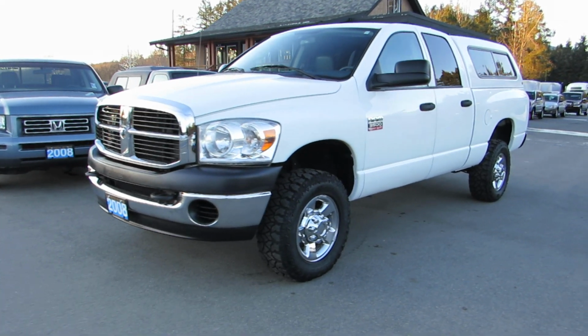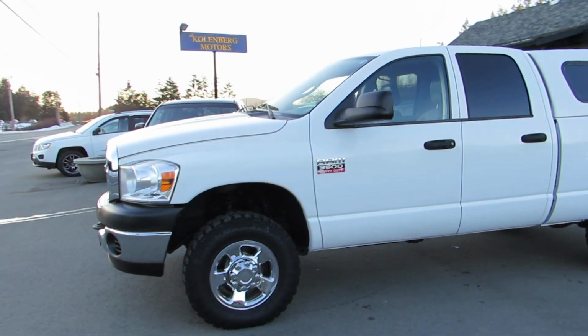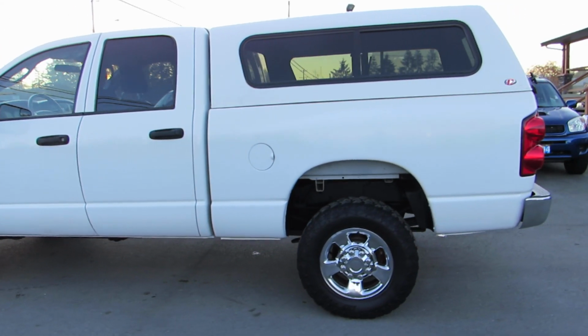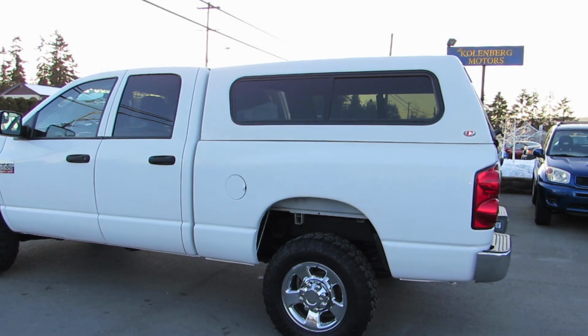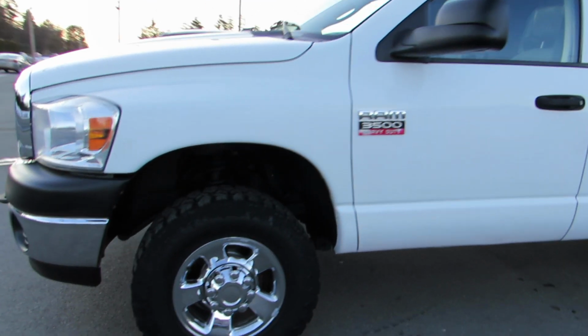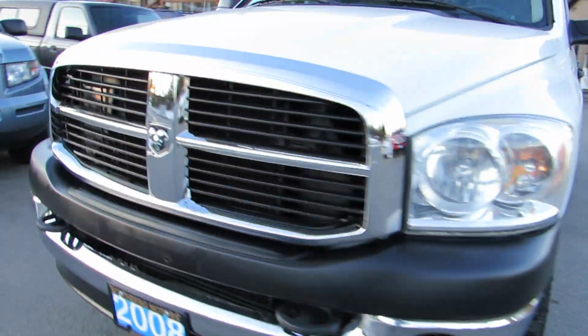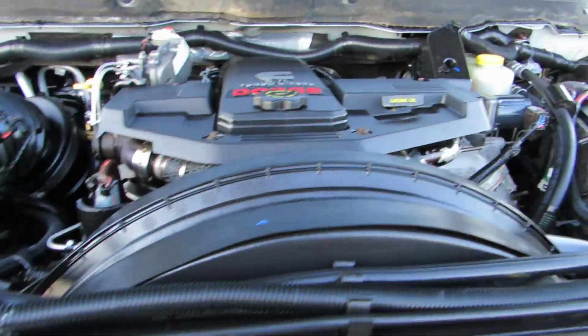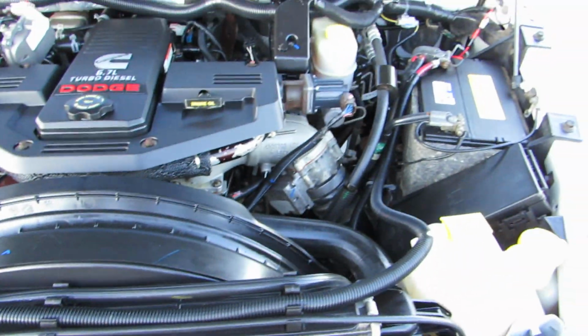2008 Dodge Ram, and it's a 3500 one-ton, heavy-duty, 4-door, short box, 4-wheel drive, with the color-matched canopy. With the 6.7 liter Cummins turbo diesel engine.